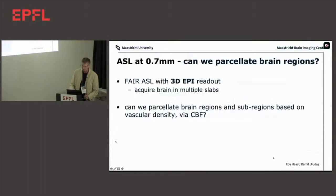So that was nice. It was never published, unfortunately. It's been lying around and gets shown in talks, but it's actually really nice. So this goes back to some work of mainly Kamil Uludag when he was still in Maastricht. He was always pushing limits much harder than we could bear, really. But he said, let's do ASL and let's do it at 0.7 millimeter resolution. And we thought, oh, that's going to be painful. And heck yes, it was.